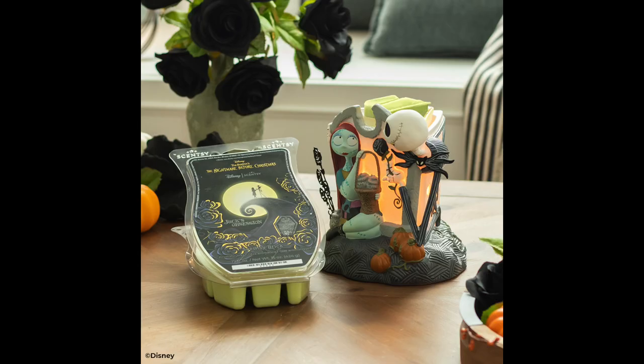So this bundle was the Jack and Sally Warmer and a brick of Jack's Obsession. I love that scent. It is in my club and it's going to stay in my club. It's like an apple and spices scent. Actually, let me see. Normally I'm so prepared and I feel like I'm not prepared at all today. It is described as: this cauldron full of apple spiced with clove and cinnamon makes for a ghoulish grand brew. I love that one. It's not the same as Apple and Cinnamon Sticks.